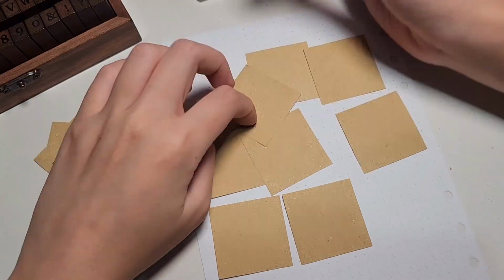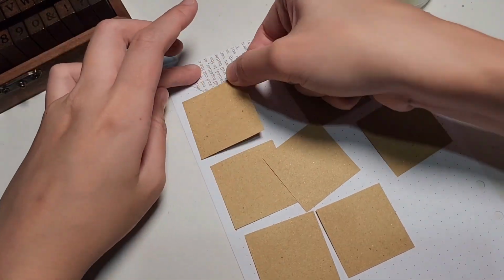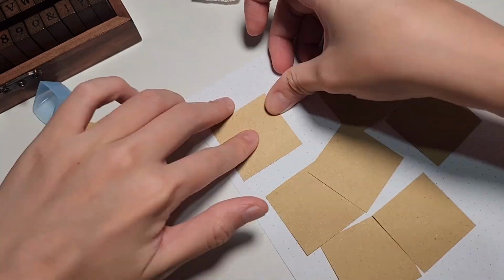Does that even make any sense? I feel like I'm talking gibberish at this point. I need a breather. Get lost in the B-roll.